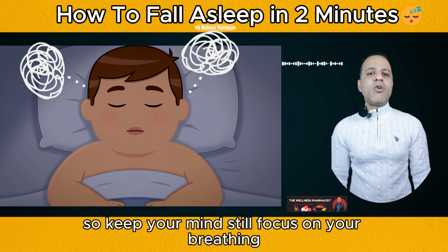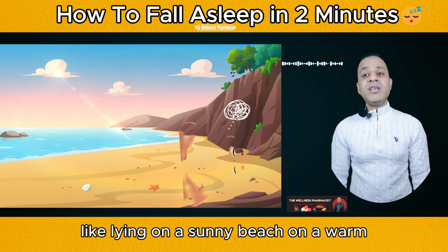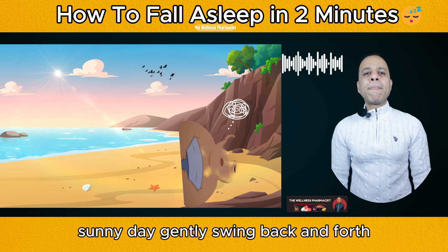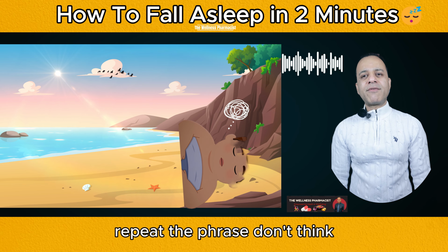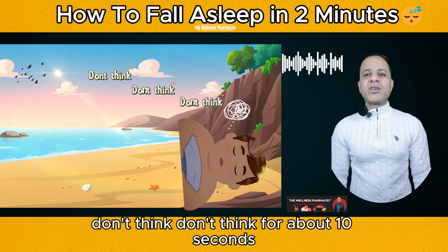Focus on your breathing or visualize a calm place, like lying on a sunny beach on a warm sunny day, gently swaying back and forth. If your thoughts won't stop, repeat the phrase, don't think, don't think, don't think, for about 10 seconds.